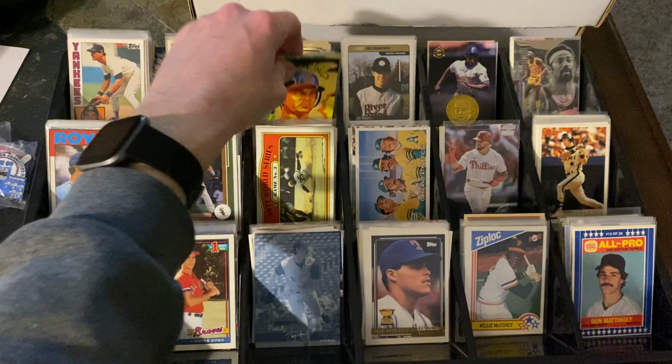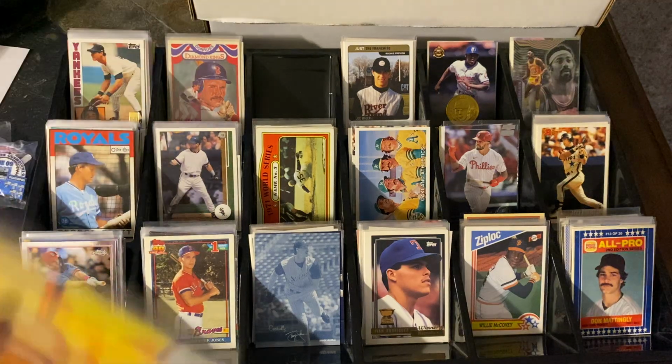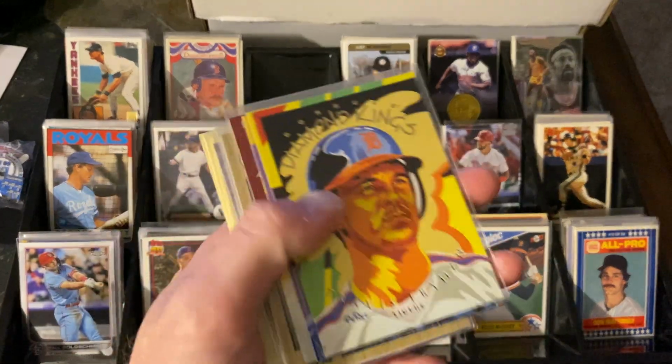So some really nice stuff. I'm telling you, these boxes were good, man. These were great boxes. I only got through 4 of the 40 of them. So imagine what else was in there.